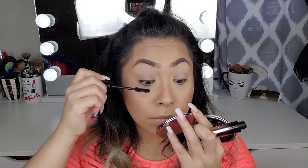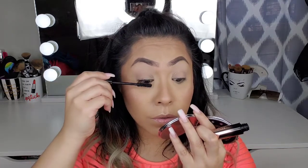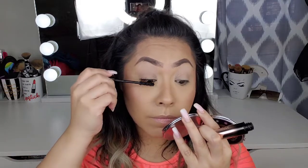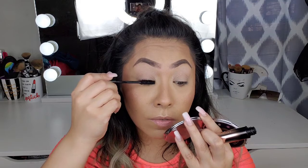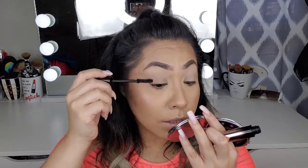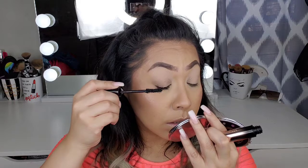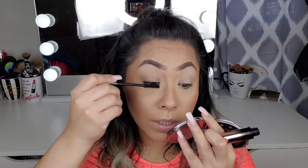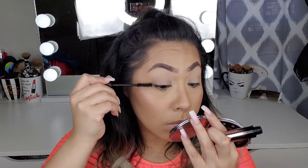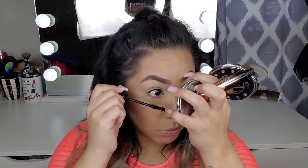All right, so let's go ahead. I'm gonna do this one. Let's do one layer, see how it looks. Okay, it coats really well. Now I definitely love a lot of mascara, so that's just me. I think you're supposed to do one and then two. I'm just gonna go ahead and apply. So let's see how it looks. Okay, so far I feel like it did get every little nick and cranny. And mind you, my lashes are short.